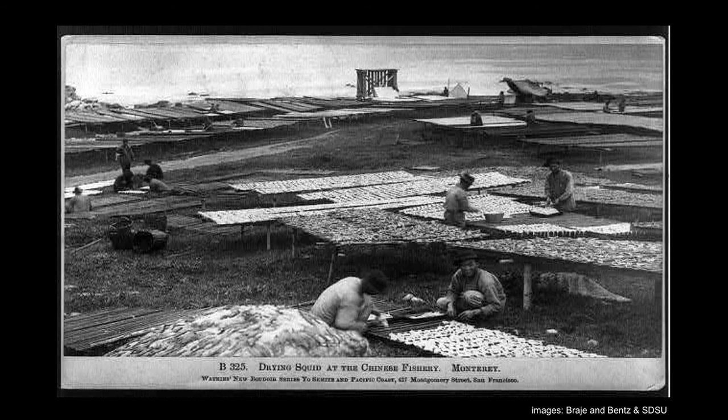And they start to get really good at it, and they not only take abalone out of the water, they start taking other stuff, taking kelp, taking squid, and actually start to make their own businesses out of extracting. In this case, these are some drying racks, so before they had refrigeration, they could preserve this essentially marine protein.